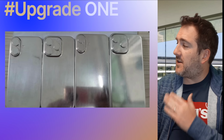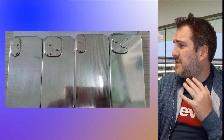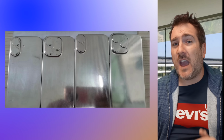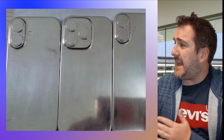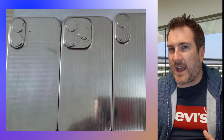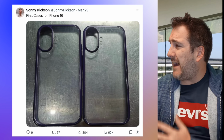So these designs that you can see right here are coming from Sonny Dixon. I think the most obvious design change that we can see here is on the iPhone 16 and also on the iPhone 16 Plus. We can see here that the camera module on the back has changed. We don't have that square look we've had ever since the iPhone 11. We've got this new rounded design now.